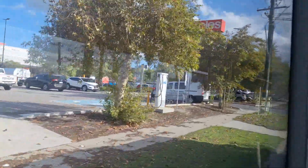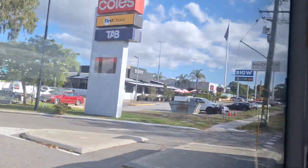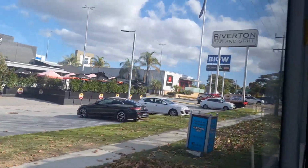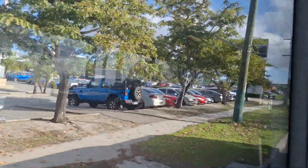And now it's just basically same path as the 508 a little bit. I think 508 served this section before it turns down. So, but we'll continue straight and we'll serve, this is Riverton Forum. We have Riverton Village Shopping Centre upcoming, and then that's basically it.